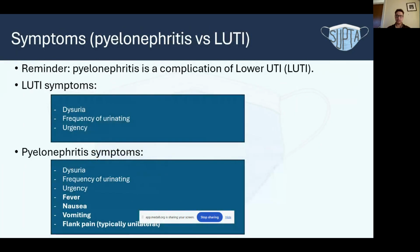Now, the symptoms of pyelonephritis and lower UTI. Lower UTIs tend to be associated with dysuria, so pain, and frequency of urinating and urgency. Now, for pyelonephritis, it's basically the same symptoms, but a lot more severe. But it's also associated with a few more symptoms, for example, fever, as a result of the infection. You also have nausea and vomiting and flank pain as well, typically unilateral. This is a really key way of differentiating between lower UTI infection and pyelonephritis. If the patient has fever, nausea, vomiting, and flank pain, that would indicate pyelonephritis.